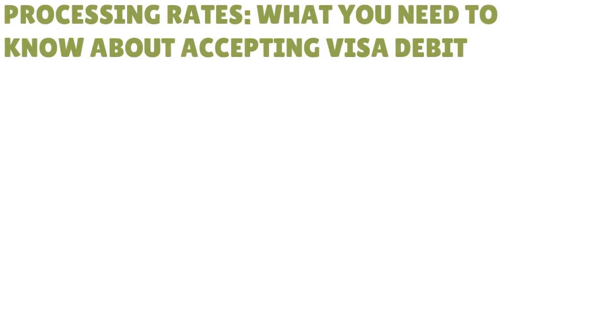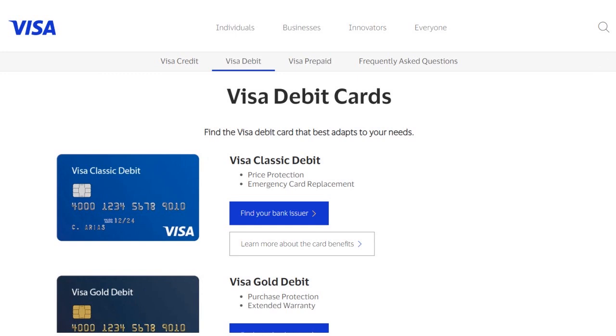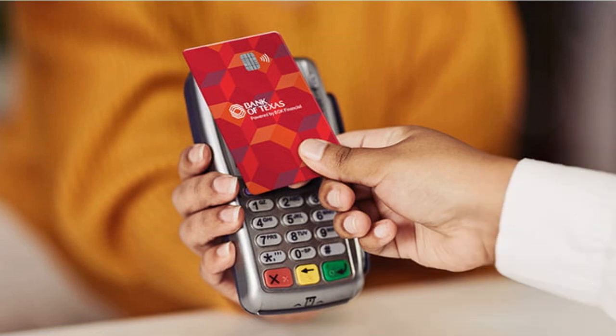So let me talk to you now about processing rates. What you need to know about accepting Visa Debit, whether you are in the U.S. or you are in Canada, you have to have a clear idea of what the repercussions are on your bottom line. So if you are a merchant or a business owner in Canada, then Visa Debit purchases are processed as a credit card when the customer processes the transaction over the phone or online, and the interchange rates for that card brand will apply. So be very clear about which conduit the transaction will go through. If you're using it in person, then it will be processed as a debit card, and the transaction will run through the Interac lines.